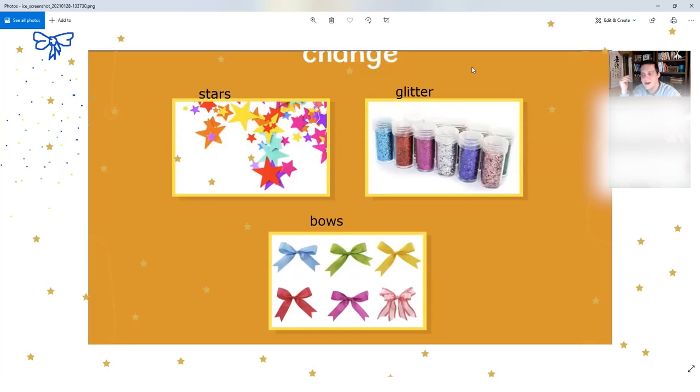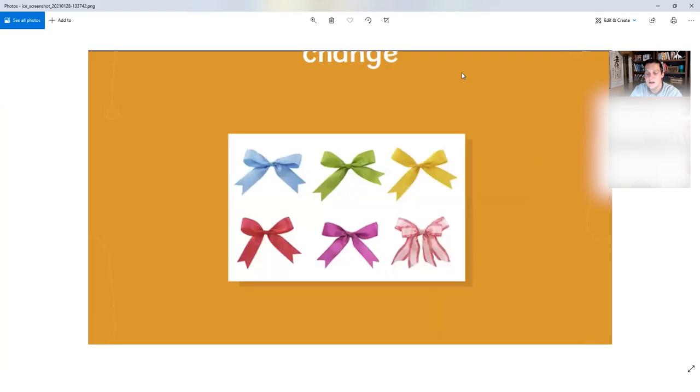Do you put stars in your hair? Probably not. Glitter? Glitter! That would probably be a bad idea. Glitter might be very difficult to get out of your hair.